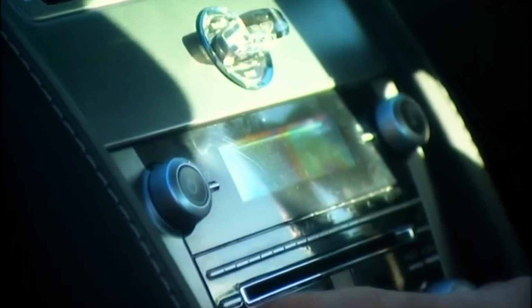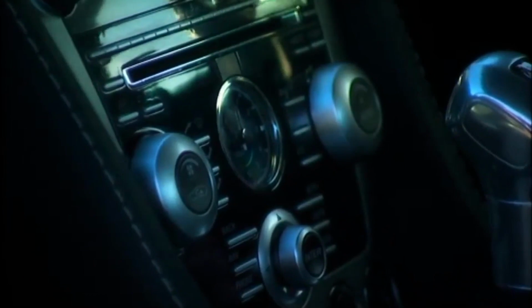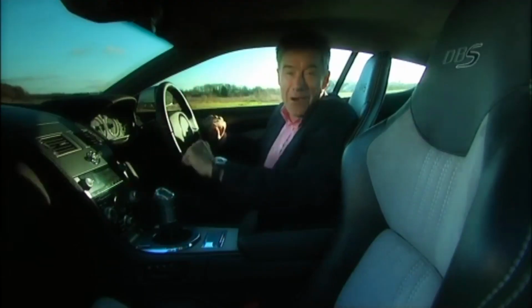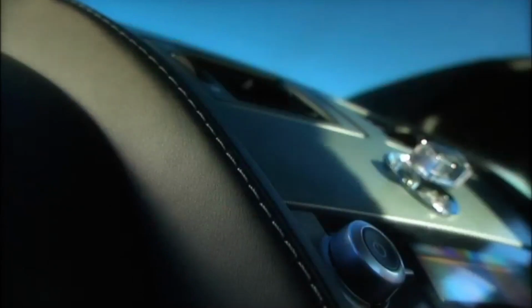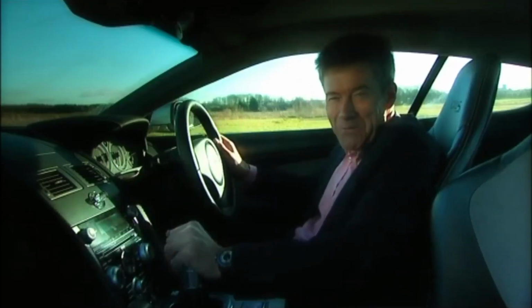Inside is where it gets really special. OK, it takes a while to work out what each of these little buttons does, but you have to treat it all like a complete piece of sculpture. It's an amazing thing to behold, from the feel of this chunky-looking gear lever to the special leather chosen for its extra leathery smell. Then the weave of the exposed carbon fibre is all perfectly lined up. And even the carpet has got special weight-saving fibres.